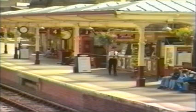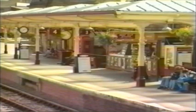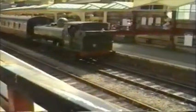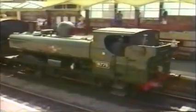Keighley and Worth Valley Railway has a platform adjoining the British Rail station at Keighley, which is very convenient for people travelling by rail. Platform 4 is leased from British Rail, and you will recognise it by the attractive hanging flower baskets. The line runs from here to Oxenholme, with stations at Ingrow, Damems, Oakworth and Haworth, where the sheds are located. The line climbs continually from Keighley with an average gradient of 1 in 75, and for a short length 1 in 58.